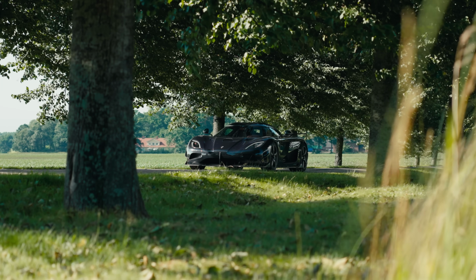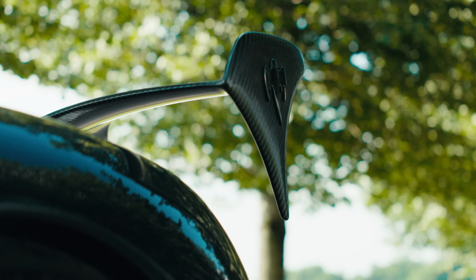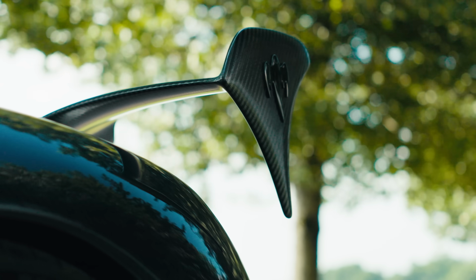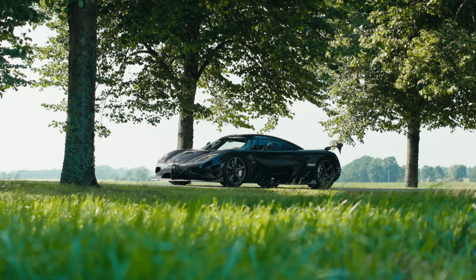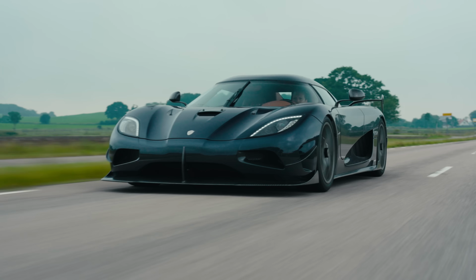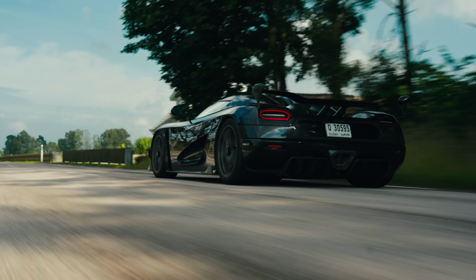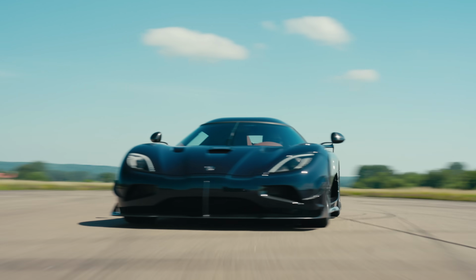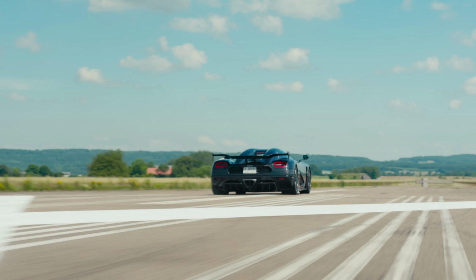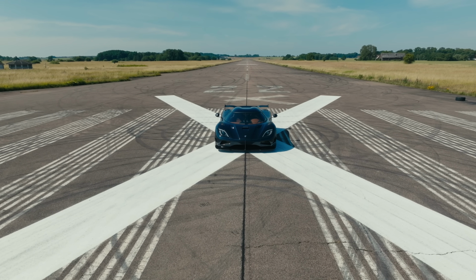Okay, so this Chimera doesn't do much that the CC850 or the Jesko doesn't already do, but it's got that secret ingredient that billionaires so covet: exclusivity. It's one of one and a cracking story to tell when you're showing it off to your mates. It was, however, our first opportunity to try the new simulated manual gearbox, which confirmed what we already knew: A, that Christian von Koenigsegg is a mad professor with a knack for making wildly complicated and ambitious engineering solutions stick, and B, that the manual gearbox is still the boss.